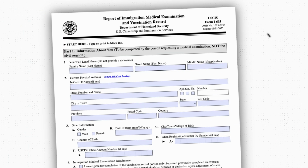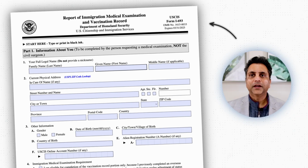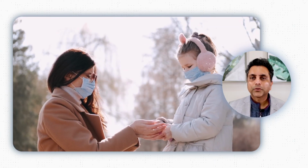Hi friends, today we're going to be talking about Form I-693 medical examination vaccination requirements. I know this is a hot topic for you, especially if you're wondering about the COVID-19 vaccine, and this is really important because this step could make or break your case, so you need to get this right.